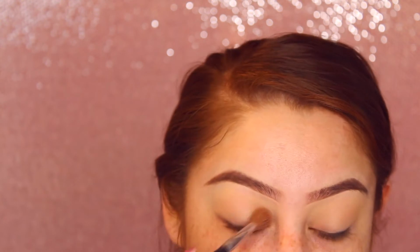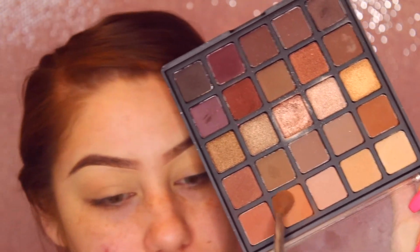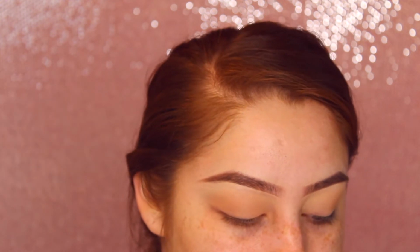So I'm taking this light burnt brown shade, and I'm putting that on a crease brush, and I'm blending that all over my whole entire crease and bringing it down on my lid a little bit. And then after that, I'm going to go ahead and take an even darker shade. And with this look, we're just going to go darker and darker and darker. And you're going to see that in just a second once we move on to the different parts of the eye look. But I'm just going to take this color again and kind of build this up.